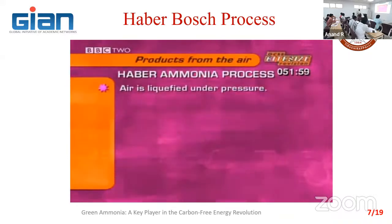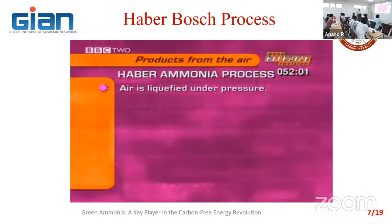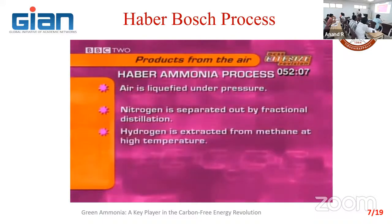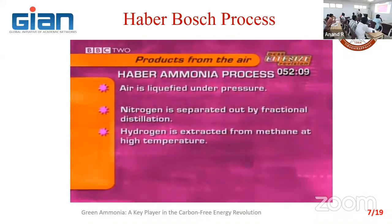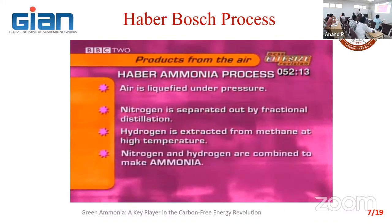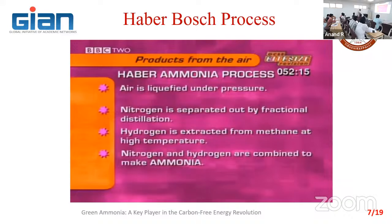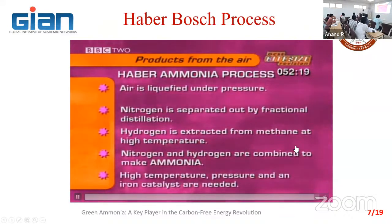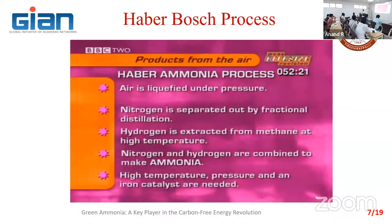So, to make ammonia from the air by the Haber process, air is first liquefied under pressure, and the nitrogen is separated out by fractional distillation. Hydrogen is extracted from methane at high temperature. The nitrogen and hydrogen are combined to make ammonia. This is done at high temperature and pressure with an iron catalyst.